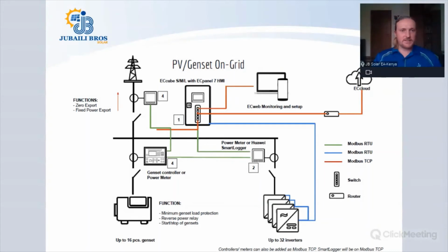And here is another PV genset on grid this time. The previous one was off grid. So you can see, again, diesel generator, grid. There's 2 power meters, and there's a Huawei smart logger. So basically, when you have a need for this, you should get in touch with us and share some details about your project, and we'll be able to recommend the right solution.